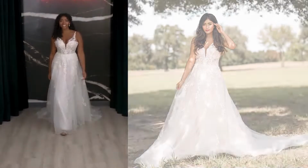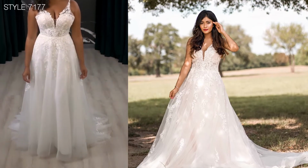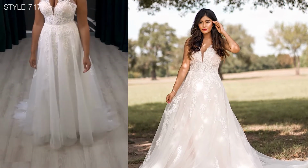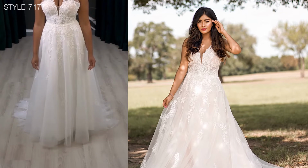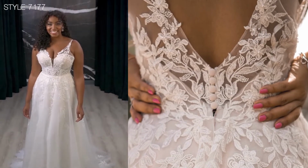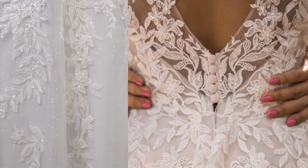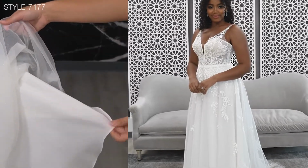Style 7177 has this really lovely, soft, romantic, slightly bohemian feel. It has this delicate lace, which is predominantly a viney pattern, which is really unique. You can see the shimmer as she moves, and I love the way that the lace is picked up with a variety of beads that really catch the light.